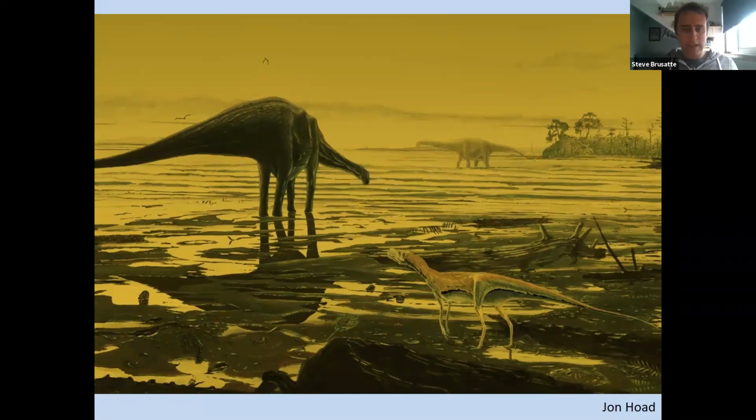And this image that's on the screen was done by an artist who's based here in Scotland named John Hodge. And it shows some dinosaurs going out into the lagoon to find food after a storm. We know there were very fierce storms because we see the evidence in the rocks. So the fossils found in the rocks tell us the environment. They tell us it was a lagoon, and they tell us there were some big storms.